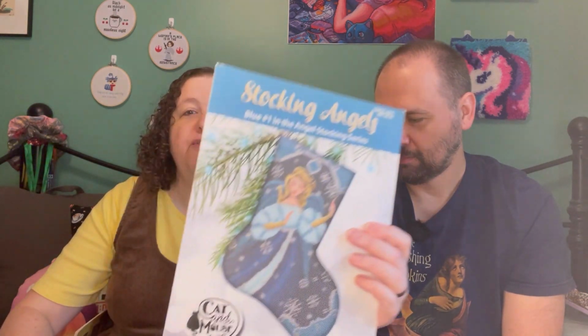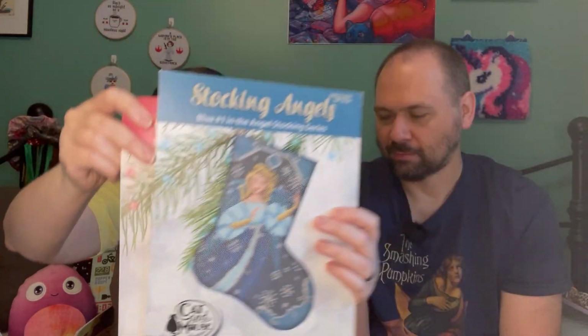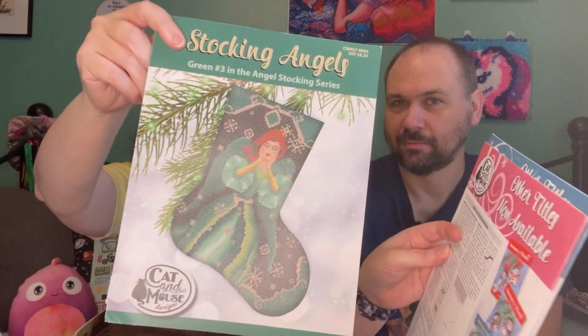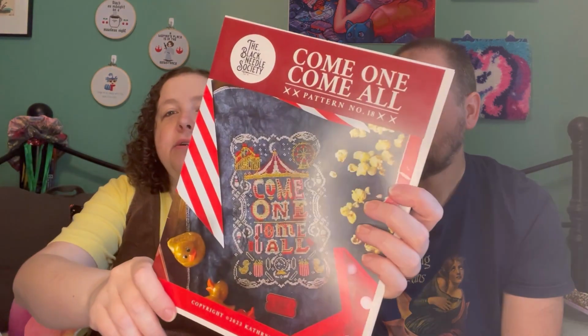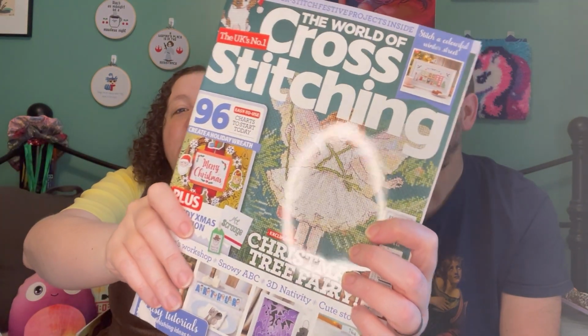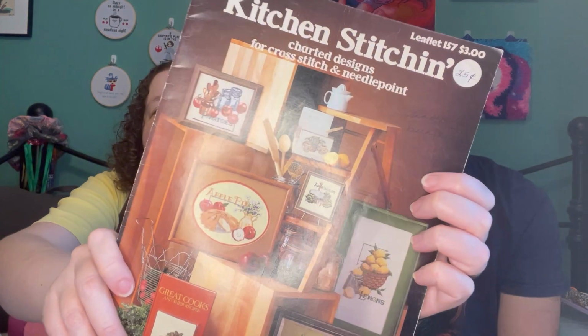1990. So it's riding that line there. And then I got these ones. It's like 4 different stocking patterns that I only really picked up because it's actually the whole set, so I was like, ooh, that's hard to resist. Got this Black Needle Society pattern, which is really cool. It's like a circus thing. That's fun. Got this World of Cross Stitch. She's got this awesome fairy in there. Really cool. And then I don't know why, but just kitchen stitching. So it's like food, fruit and bread. Oh, look, ice cream. So that's kind of cute. It's also old. Who knows? Will I actually do any of this?